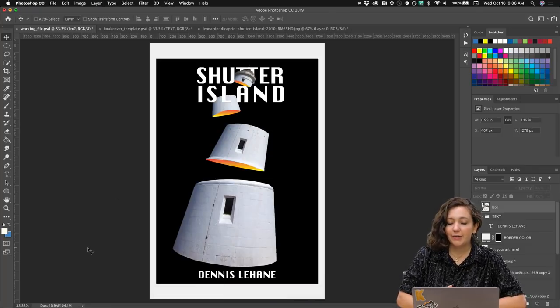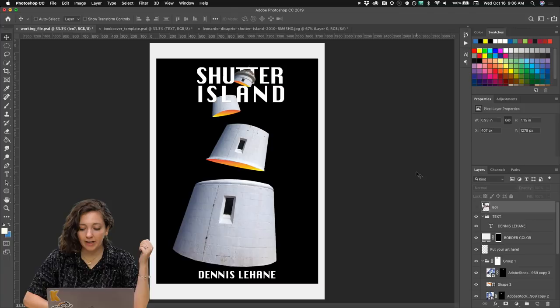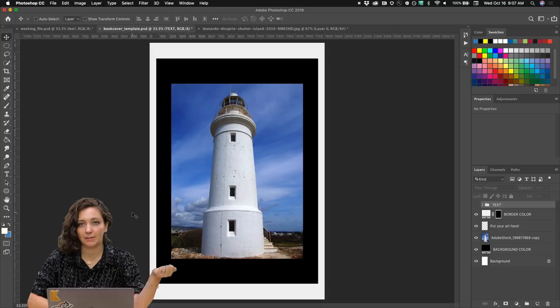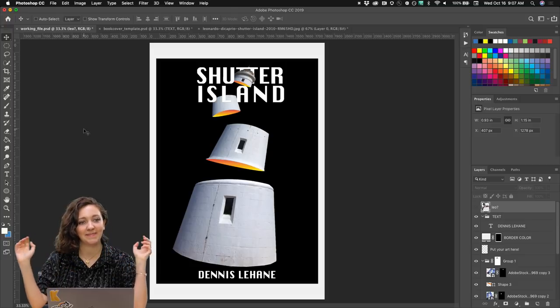So here's the design. It's super simple. I know that a simplified book cover design is pretty popular these days, as well as using compositing. So bringing together a bunch of photographic pieces and basically creating something new with it. So we start with just an image of a lighthouse, which if you've seen the movie or read the book, you know that there's some importance to the lighthouse near the end of the movie. It's a little bit surreal, a little bit of a mind bender. So I thought this was appropriate to maybe break apart and look like it was floating into the sky, like nothing is as it seems.